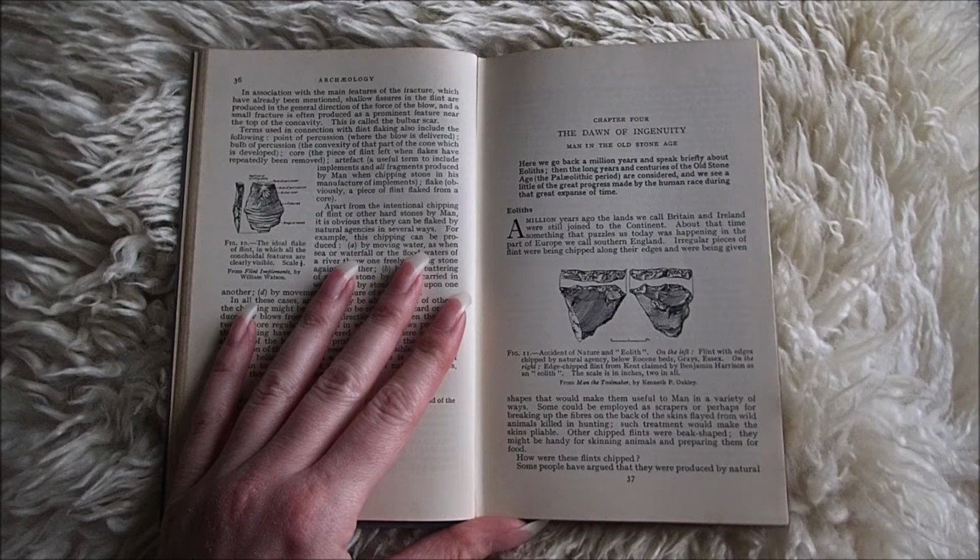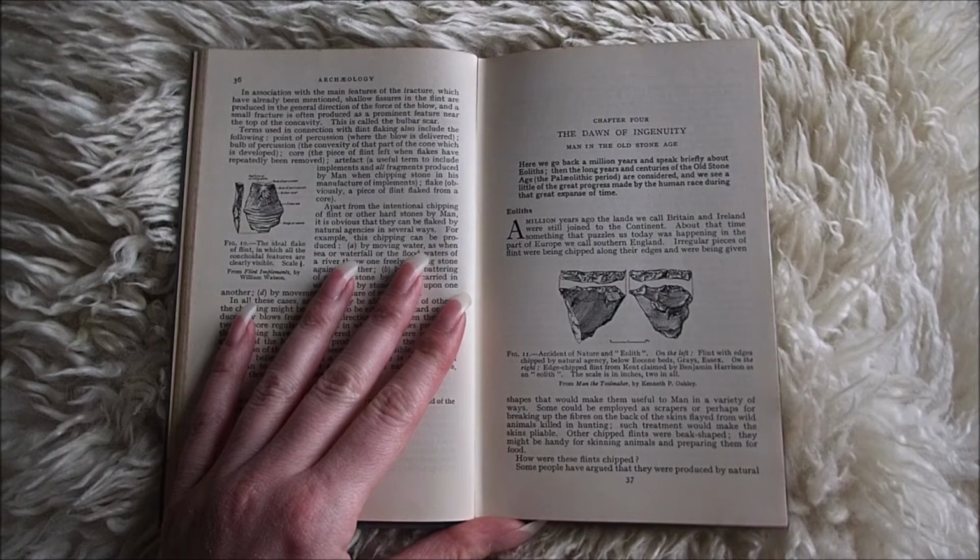Eoliths. A million years ago, the lands we call Britain and Ireland were still joined to the continent.